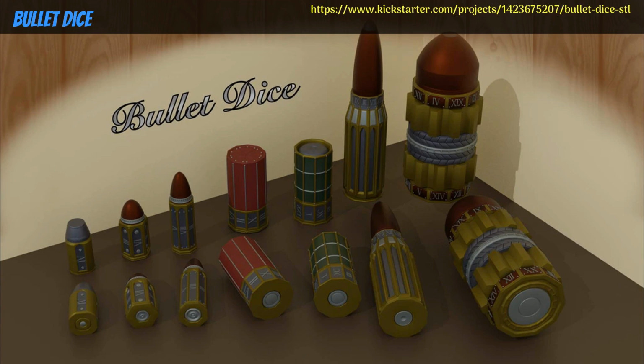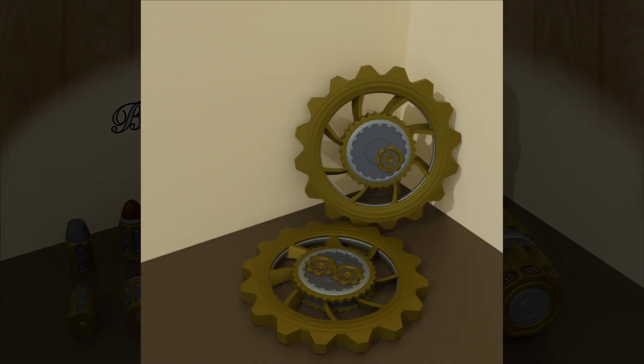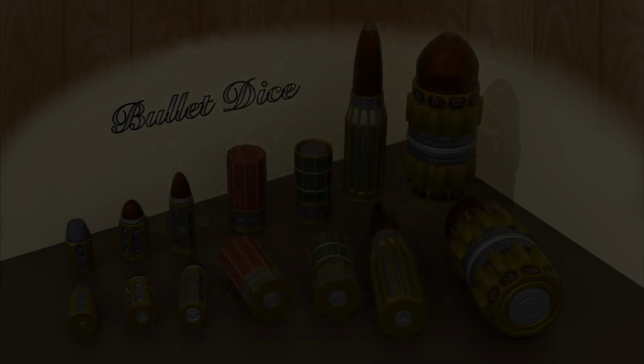Bullet Dice. 3D printable bullet-shaped dice by James Turner of the United Kingdom. His 1st Kickstarter campaign. This is a set of bullet-shaped dice with a D4, 6, 8, 2 D10s, a D12, and a D20, with a flippable gear coin for a D2. You can get the dice, or the dice and the coin. This one lasts until February 15th, with rewards expected in March.